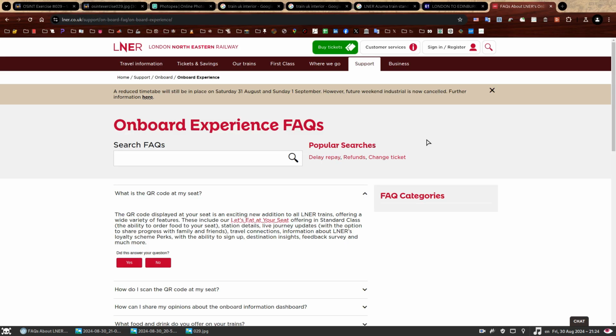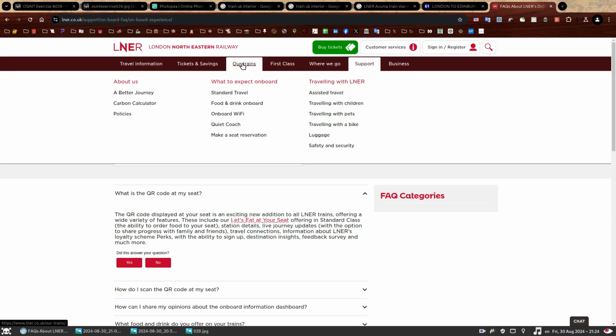But let's look at the LNER Azuma train layout first. And since we're already at the LNER website, let's explore it a bit, shall we? There's our trains here. We can click on it, hoping to find information about the Azuma train. There's nothing there. However, we can see something very interesting.